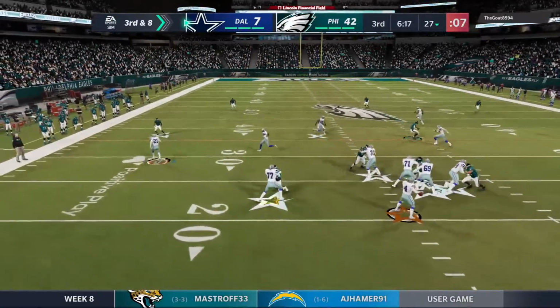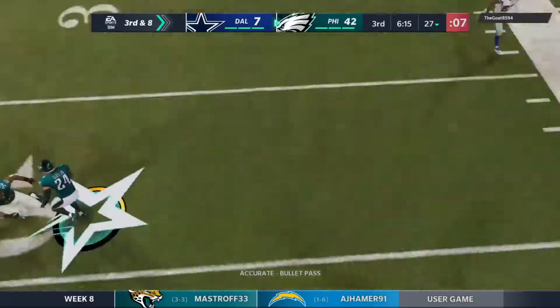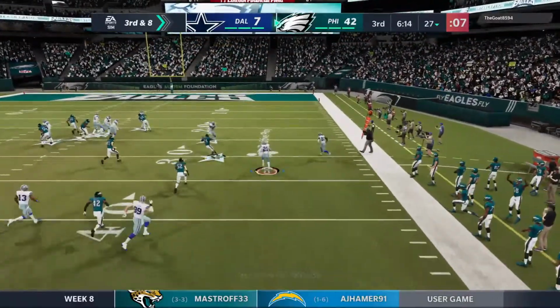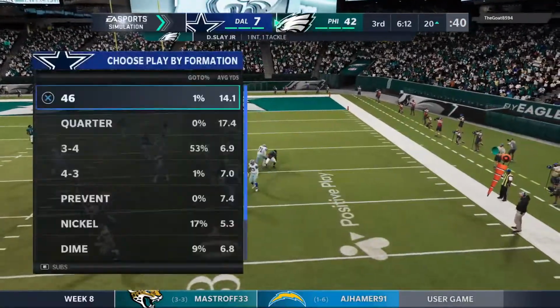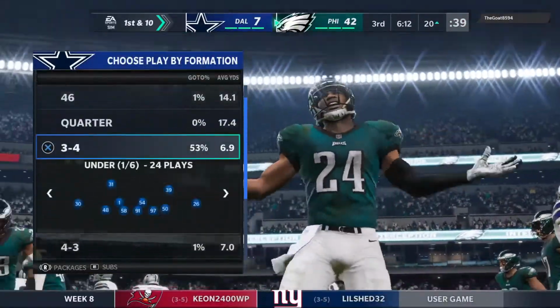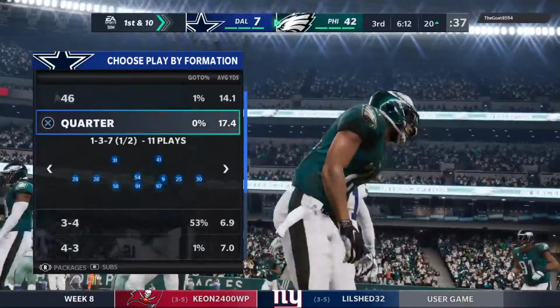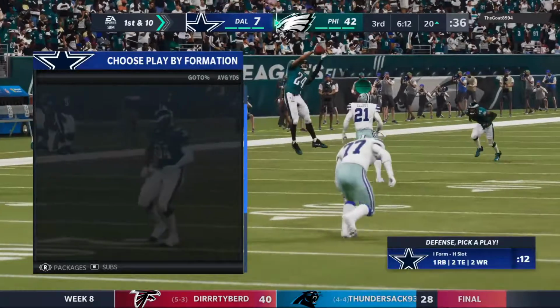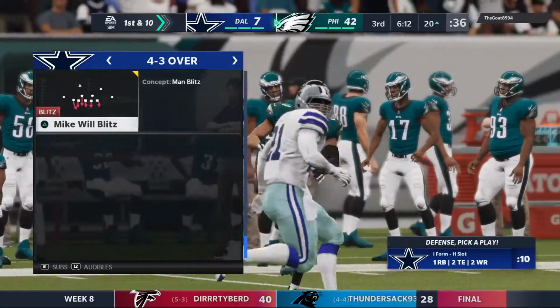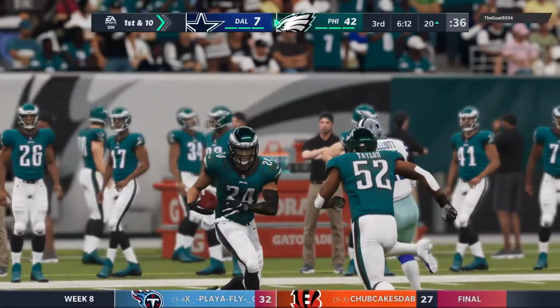From the shotgun, it's Prescott. And that is intercepted by the Pro Bowl corner, Darius Slay. And he is going to get this one back to the 20-yard line. The first half did not go their way, and that's not going to help matters at all. An interception here on the opening drive of the 3rd quarter. Obviously not what they were striving to accomplish. But you know who's really upset on their team?